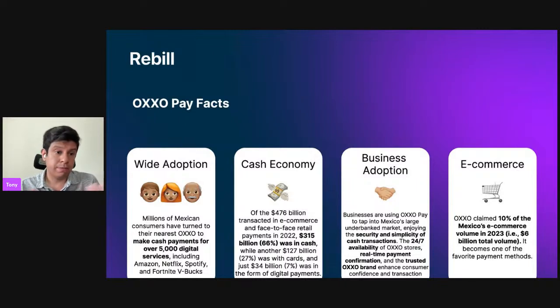It was also, as a matter of fact, so relevant for businesses to adopt this payment method, because businesses are using OXXO Pay to tap into Mexico's large underbanked market, while also enjoying the security and simplicity of cash transactions. You have the 24/7 availability of these OXXO stores around the corner, and they can make a real-time payment confirmation.